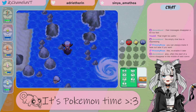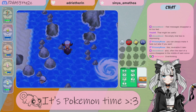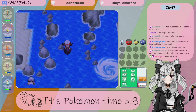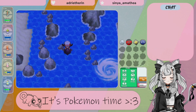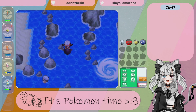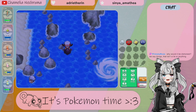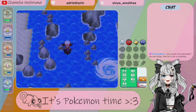Okay, I want the chat. Settings. Messages fade out. Show messages permanent. Alright, save. I am definitely overthinking. Okay, from now on, can someone send a message and then we can check if it's still there in 2 minutes? Why would it be dishonest? We say that this wasn't a lie. I mean, good point, actually.